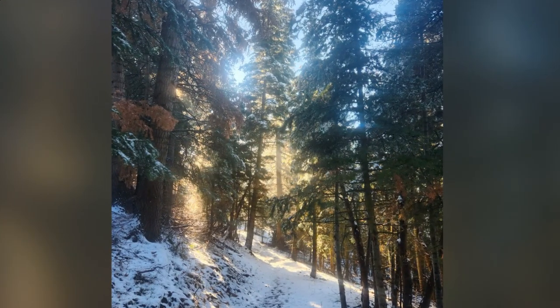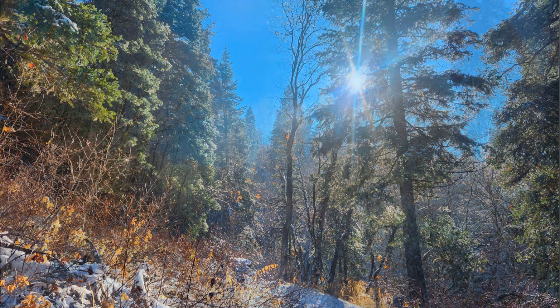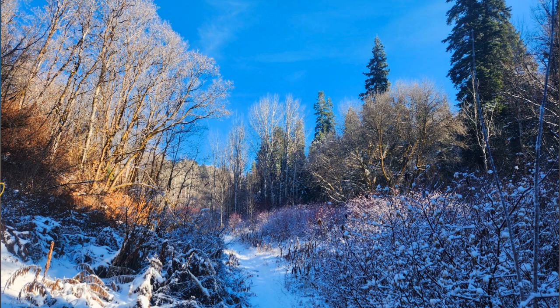Number 5, we have the North Canyon Trail. It's a very well-kept trail, very beautiful. And there's lots of different options for places that you can go. There's many beautiful spots where you can kind of go off the beaten path if that's what you're into. Especially in the winter, sometimes that can be dangerous, but North Canyon is a good spot for that. It's not very steep, but it's long.